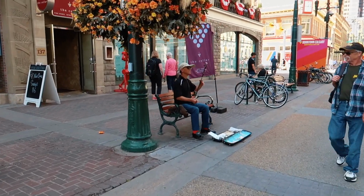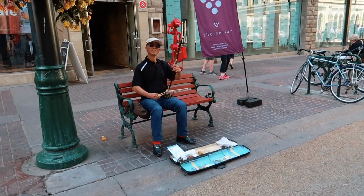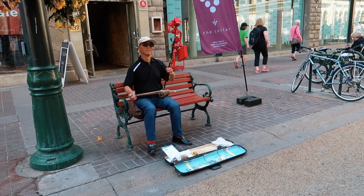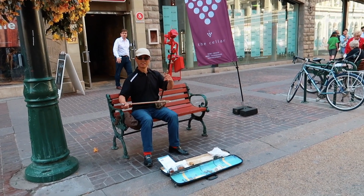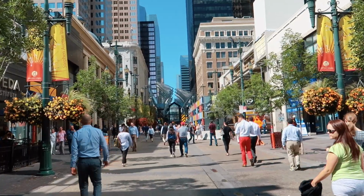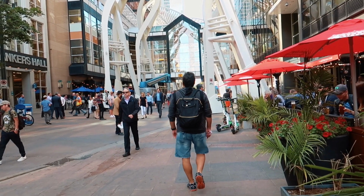So we just arrived on Stephen Avenue Place and we noticed so many street performances here. So far, this is the busiest street we've seen in Calgary. And there's so many restaurants and little bakery shops. So we're just gonna go sit somewhere and have lunch.